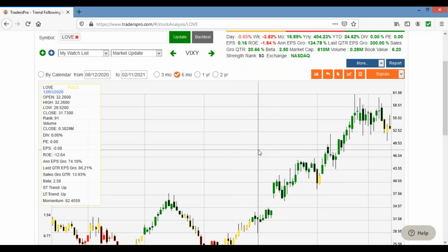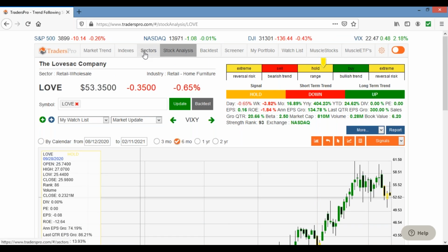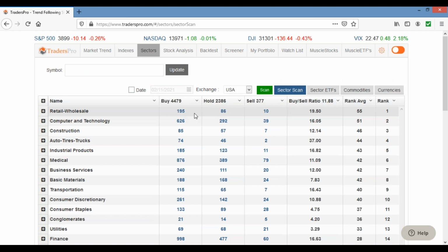But similar to Kirtland, could be in the later stages of the trend, so maybe this is a little bit more of a trade than a longer term investment. All right, let's go into computer and technology.